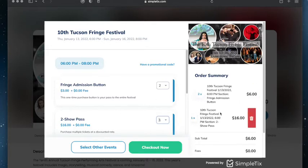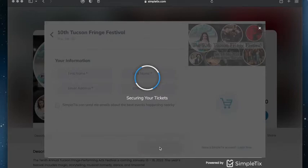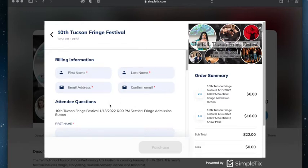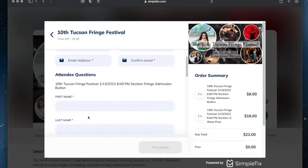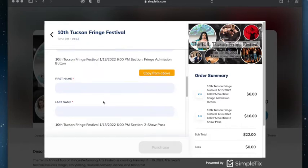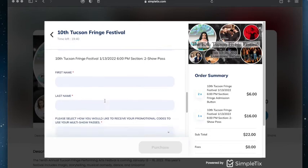I have my stuff over here, and if you want to delete something or change it, you can just click on that right there. We're going to go to Checkout Now. Then it'll ask for your first and last name and your email address. And then for each ticket, unfortunately, there's no way for me to turn this off, it'll ask for your first and last name for each ticket, which is kind of annoying, but it'll get the job done.